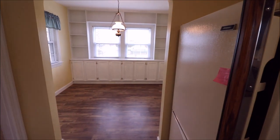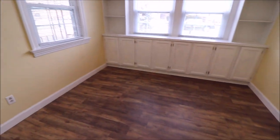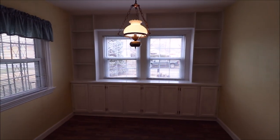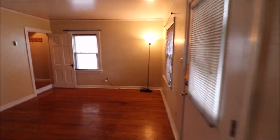This is, if we're at the front of the house, the dining area. That's off of the kitchen. New flooring in here, nice paint. And this one does have a bunch of windows in it in the front. Really a great space, plenty of room. Slide back in here to the living room. And now we're gonna head for the back of the house.